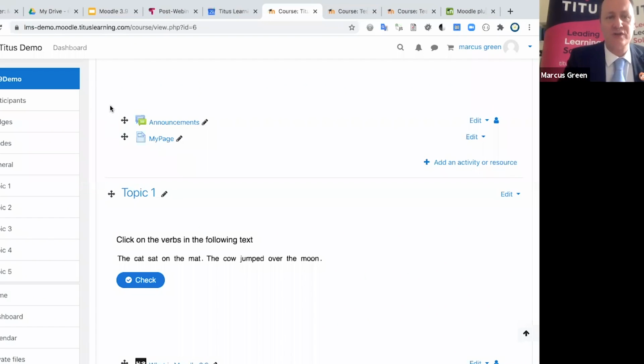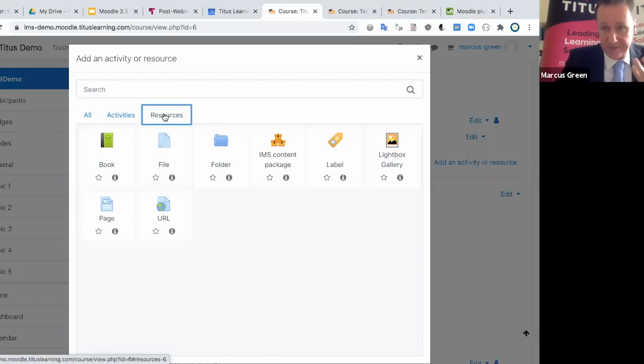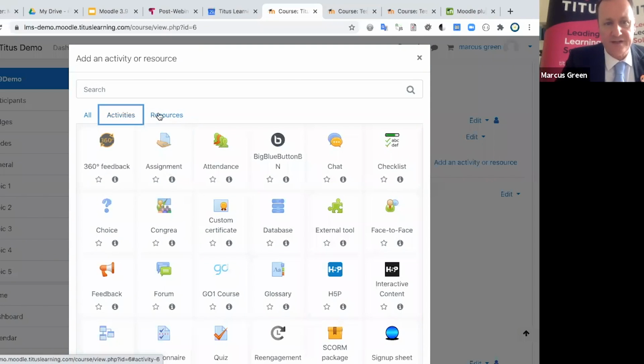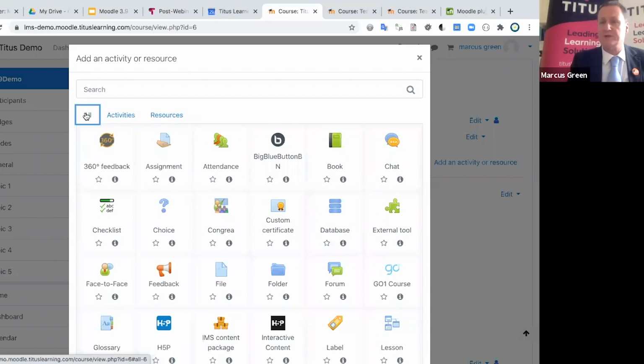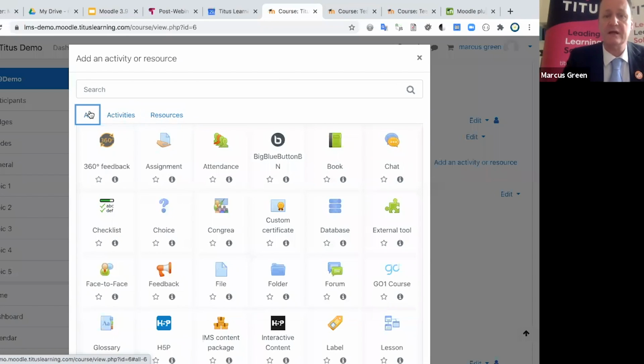So let me go back. Oh yes, the other thing is that I'll show you the activity picker. We go here. Okay, so that's the activity picker. And you can see that by default it divides into activities and resources. People were saying with the old version, well, I don't know what is an activity and what is a resource. So by default, you see everything, but if you do know the difference or you feel that's important, you can click those tabs.